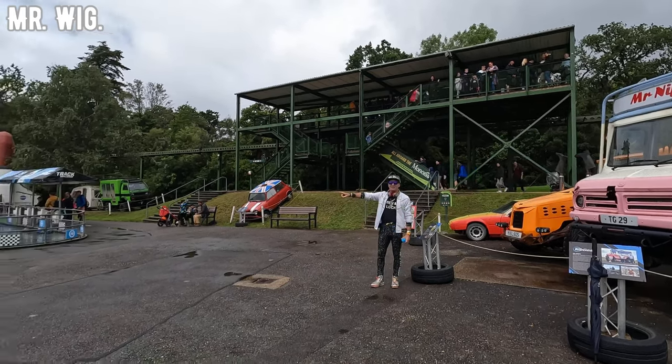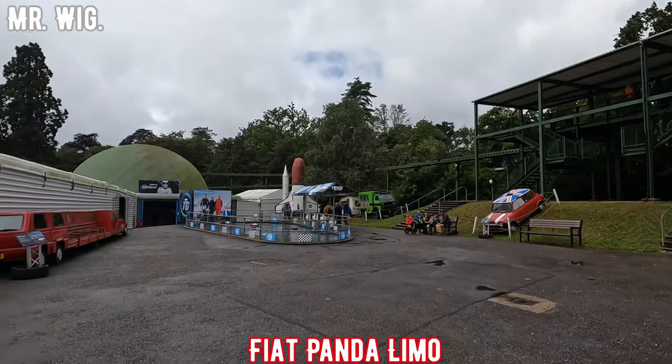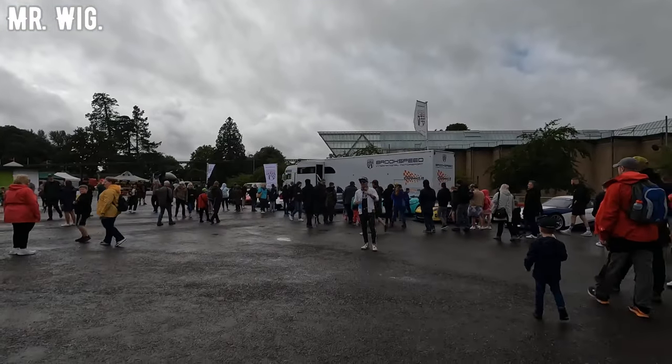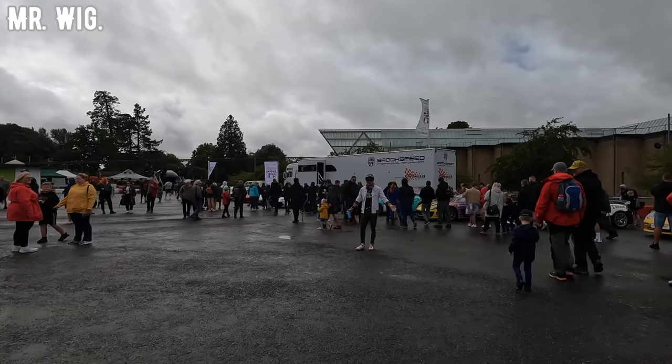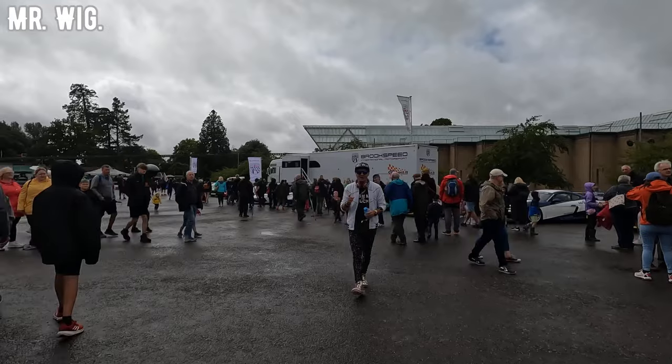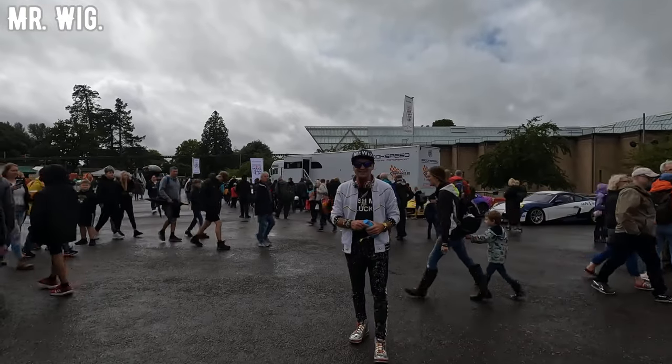That is one of my favorite cars ever. I found my way. There I am inside the Beaulieu Supercar Weekend. There are awesome cars here for all of us to see, and I'm going to try to show you awesome cars here. Let's go and see them.